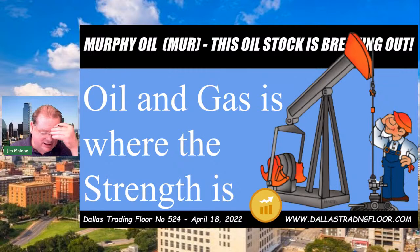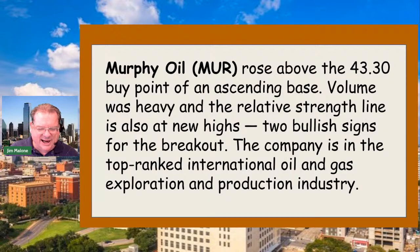I have a stock that you might be interested in. It's called Murphy Oil. I have a position in it, and basically it's risen above the 43.30 buy point. And it's in a pattern called an ascending base.